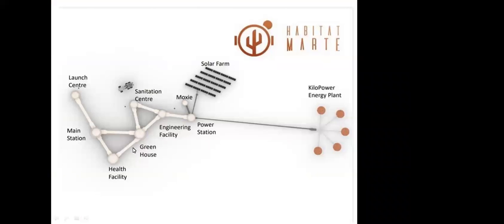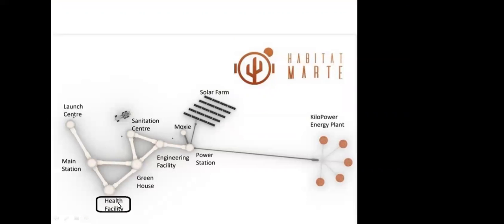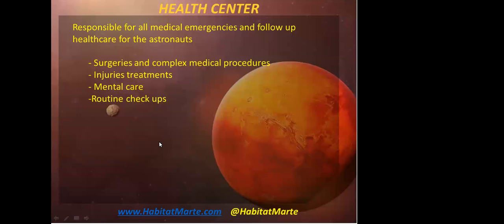As you know, this is our station's model, and we have the launch center, main station, and health facility. I will explain about the health facility. First, let's look into what the responsibilities of the health facility are. It is responsible for all medical emergencies and follow-up healthcare for the astronauts, like surgeries and complex medical procedures, injuries treatment, mental care, and routine checkups.